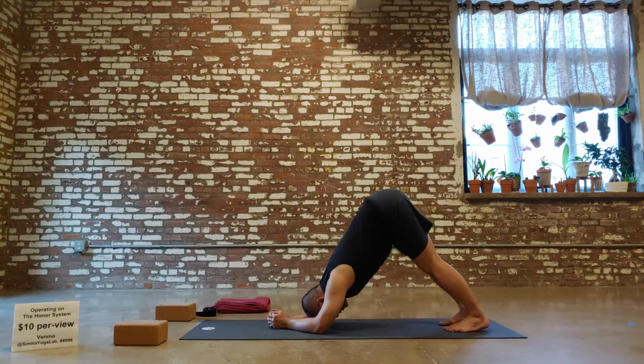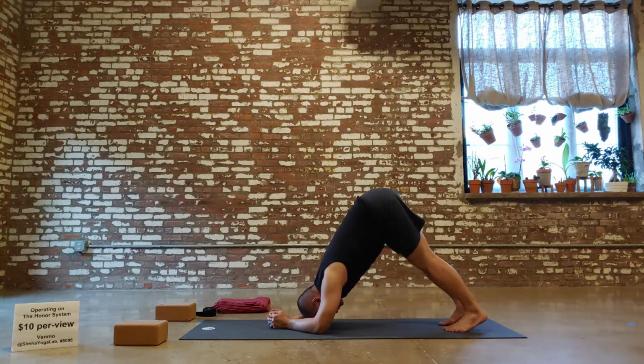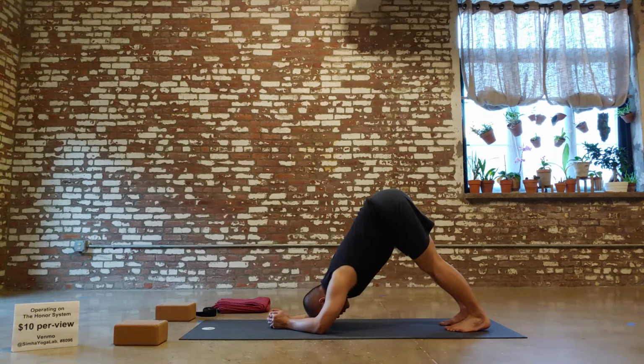Use that resistance, that tractioning of the arms to the floor, so that you can draw the heels toward the floor. So you should not be touching all the way down. You should have a little bit of space, but there should be a lot of intensity at the back of the legs. Dolphin push-ups 5 times.